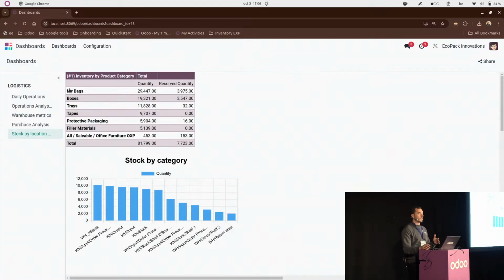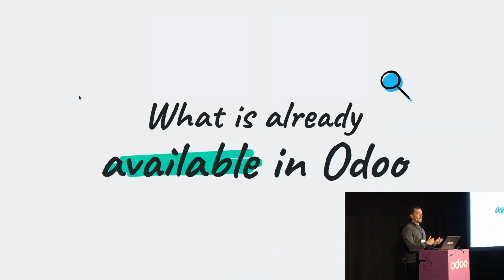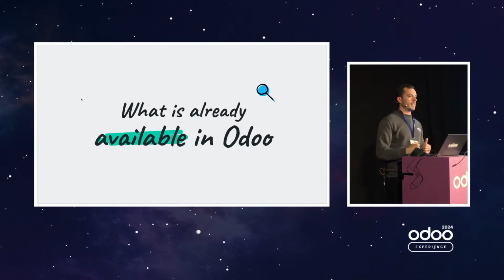That's going to be great because it's something that you can set it up at the beginning. You have the direct link between the raw data that are in the backend, so in your ERP, in Odoo in this case, and directly the visualization that are going to allow you to do the right analysis for your business. But this is what is already available in Odoo. You were able to do a lot of things like this.